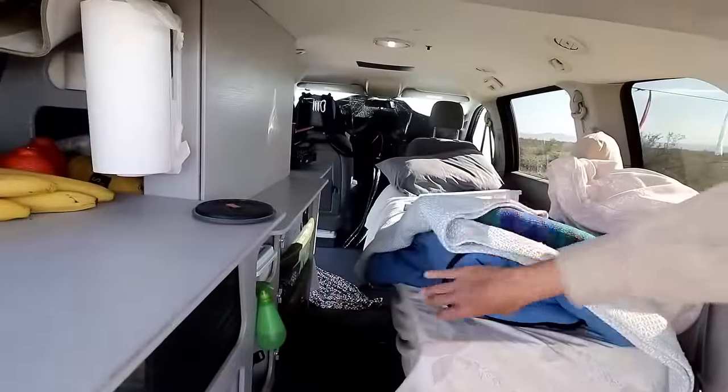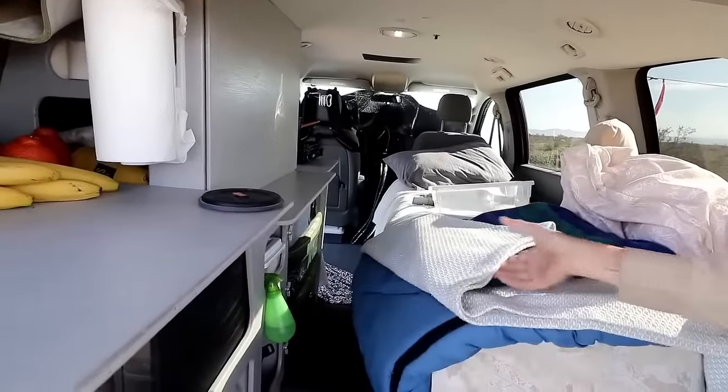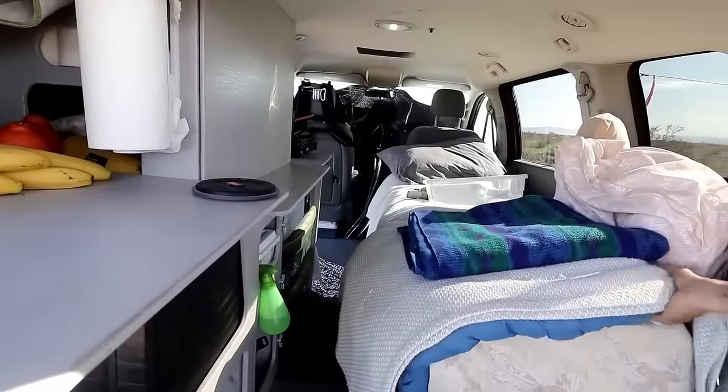Sure. Grant, why don't you go ahead and tell us about your basic layout here. You've got a lot of cabinet and storage on one side and your bed on the other.